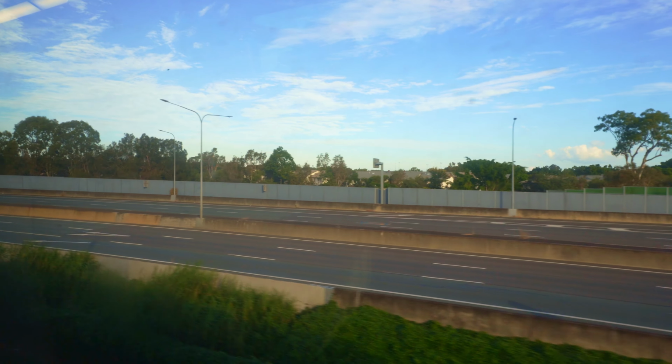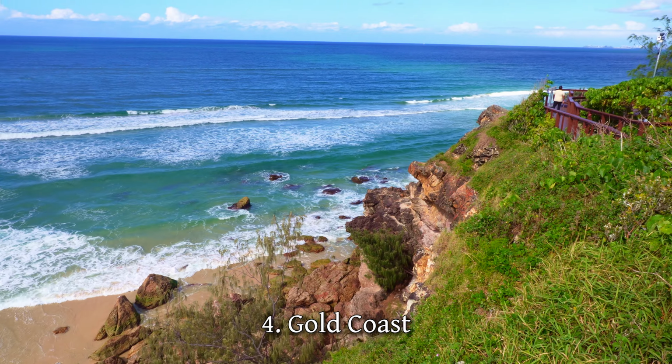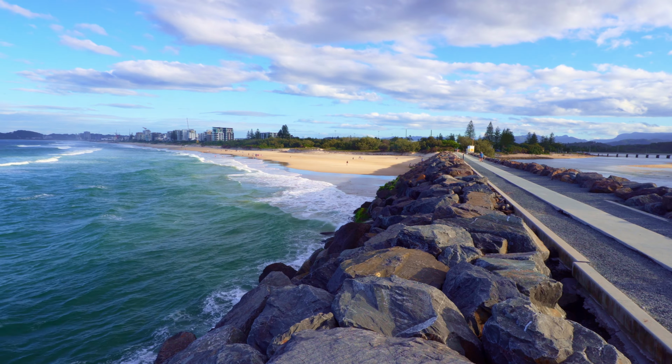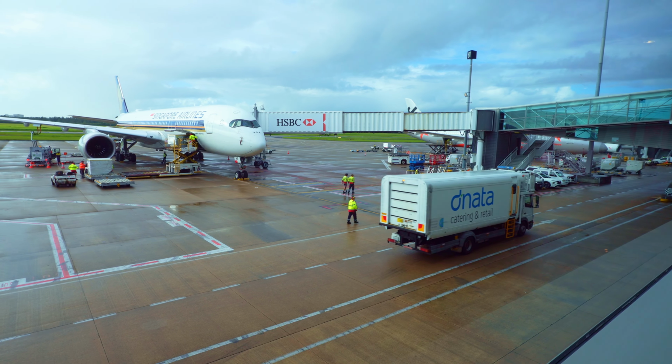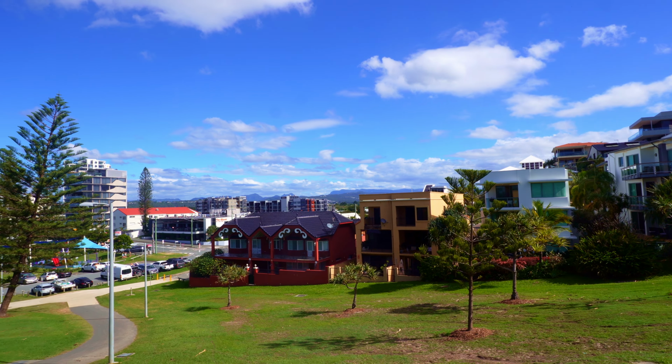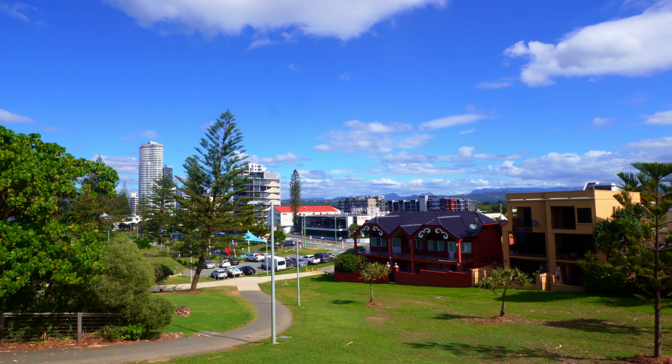But number 4 is where we have to get away from the city, but as you can see, it's totally worth it because Gold Coast is the most beautiful place out of everywhere, not just in Australia. Now, technically, it's not Brisbane, but it's only like, what, an hour away? And I mean, you came all the way to Brisbane, you might as well check it out too. And people don't call this place the best city to live in Australia for no reason.